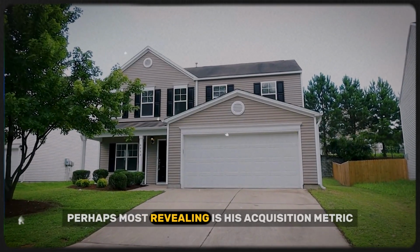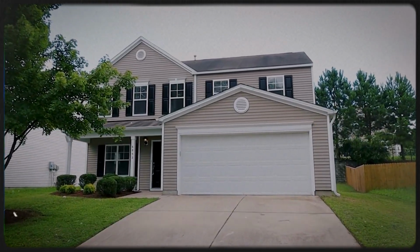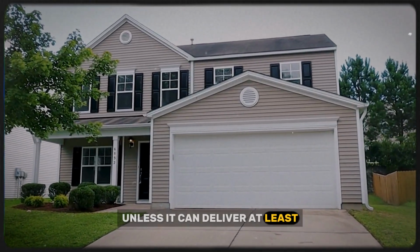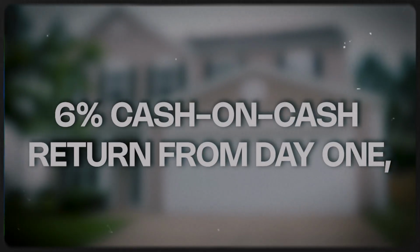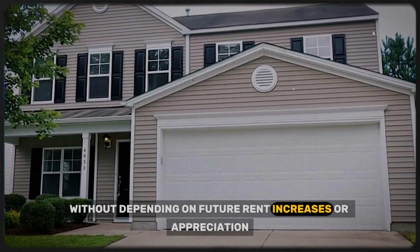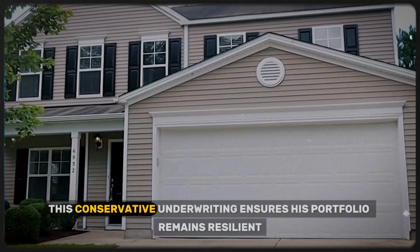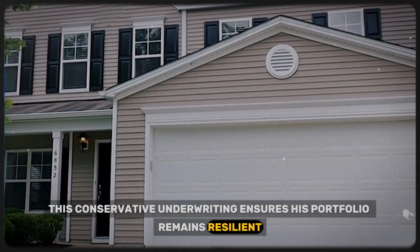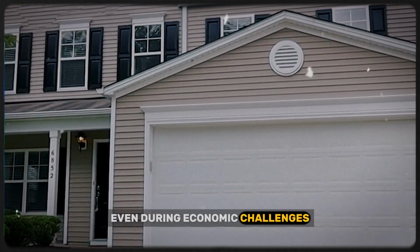Perhaps most revealing is his acquisition metric. Cardone won't purchase a property unless it can deliver at least 6% cash-on-cash return from day one, without depending on future rent increases or appreciation. This conservative underwriting ensures his portfolio remains resilient even during economic challenges.